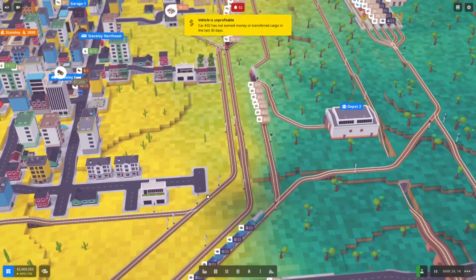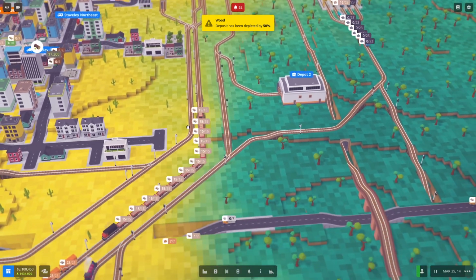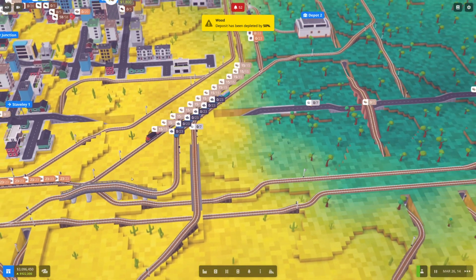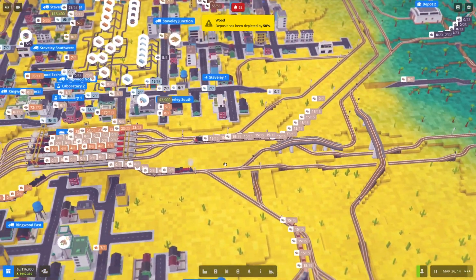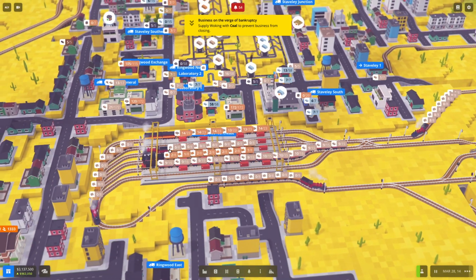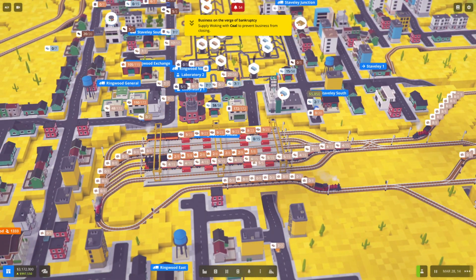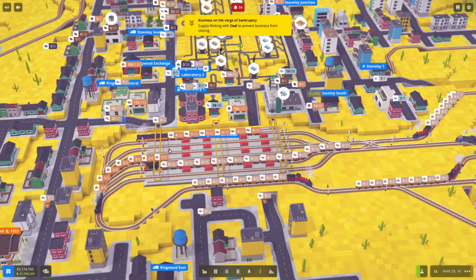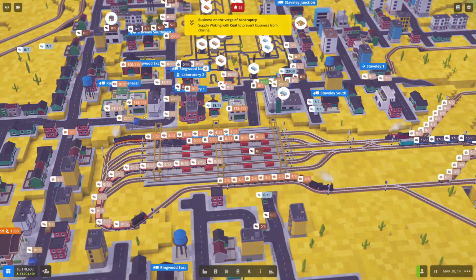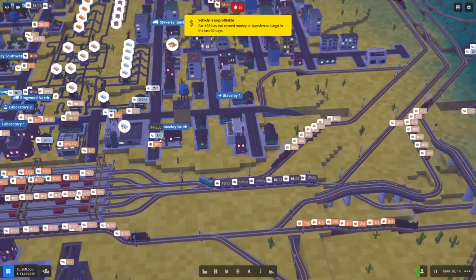Why is this taking such a long time? It really shouldn't be. It's because there's not enough capacity on the network. There's just so much stuff happening. But anyway, the introduction of this train seems to be making a difference, which is grand.